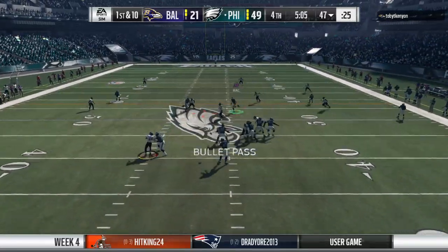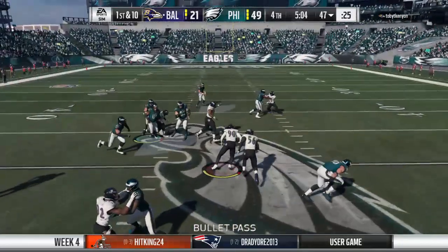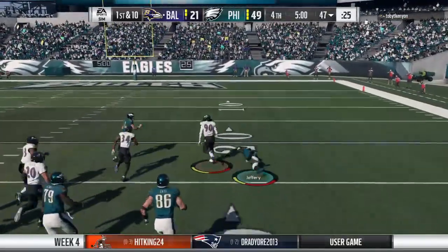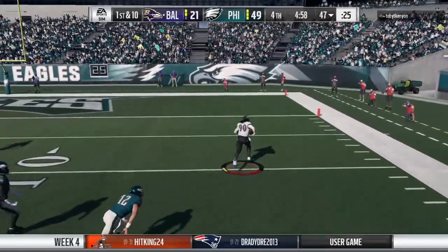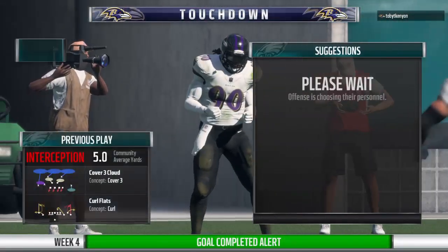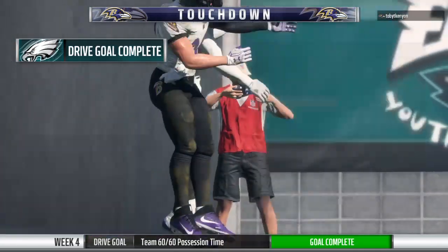They'll look to throw here on first down. Into heavy traffic, and it's intercepted. Able to get there and pick it. And he will bring this back. It's a pick 6 and a Raven touchdown.